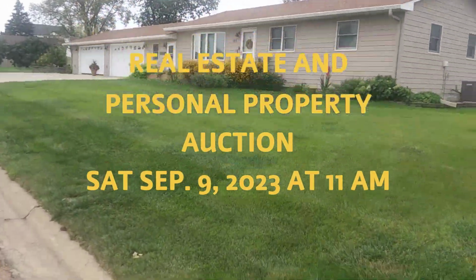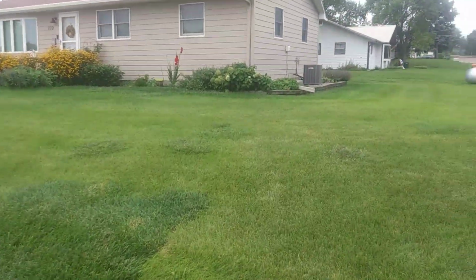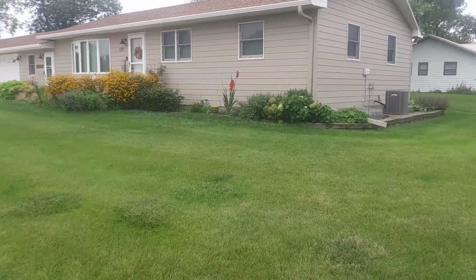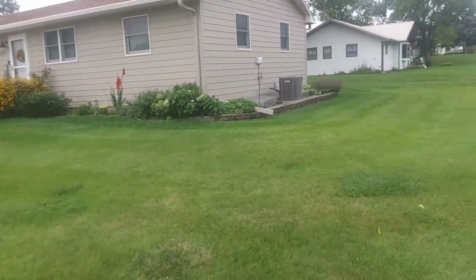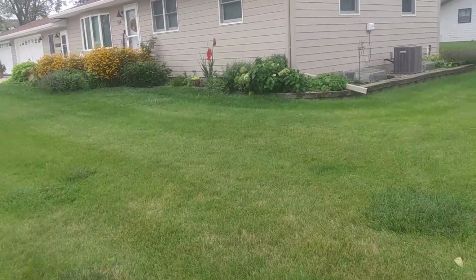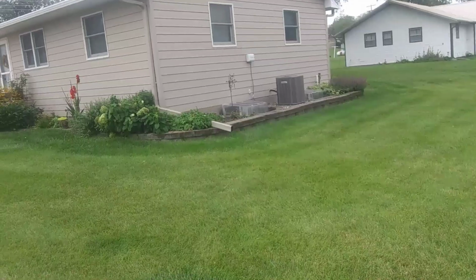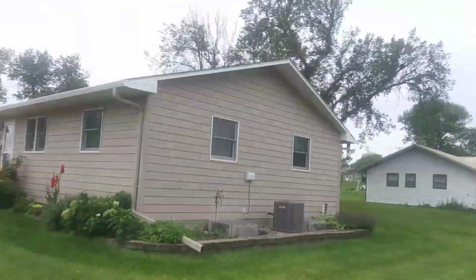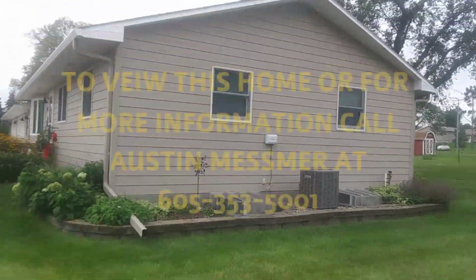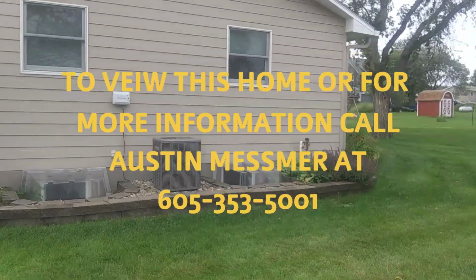I am at 109 North Dunham Avenue, showing you the outside of a beautiful five-bedroom, two-bathroom full home right here in Washington Springs. This home is 1,464 square feet. It's a ranch-style home. This home is coming up for auction on Saturday, September 9th at 11 o'clock in the morning. And the sale is being conducted by Dean Edwards and Associates Real Estate Auctioneers.